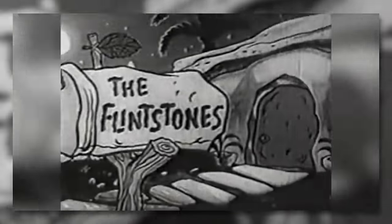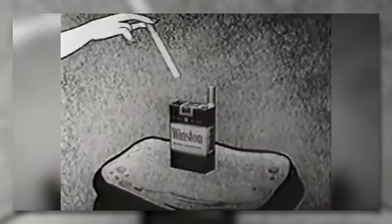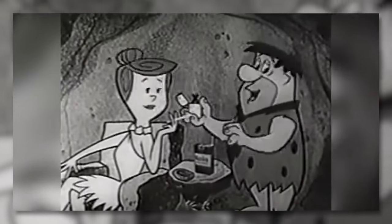The Flintstones has been brought to you by Winston, America's best-selling, best-tasting filter cigarette. Winston tastes good like a cigarette should.